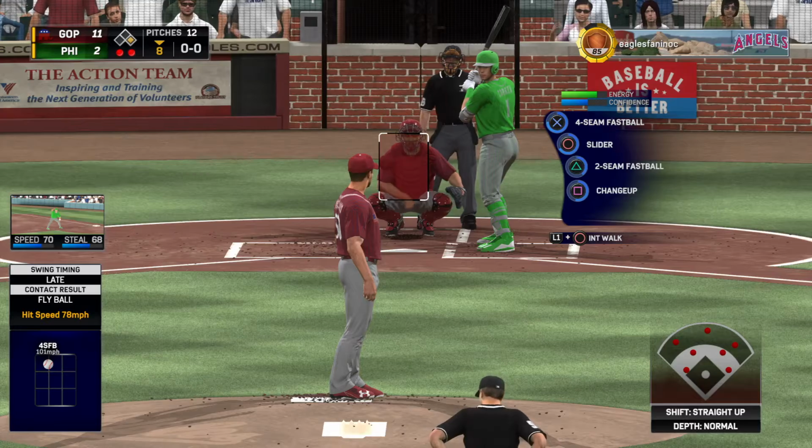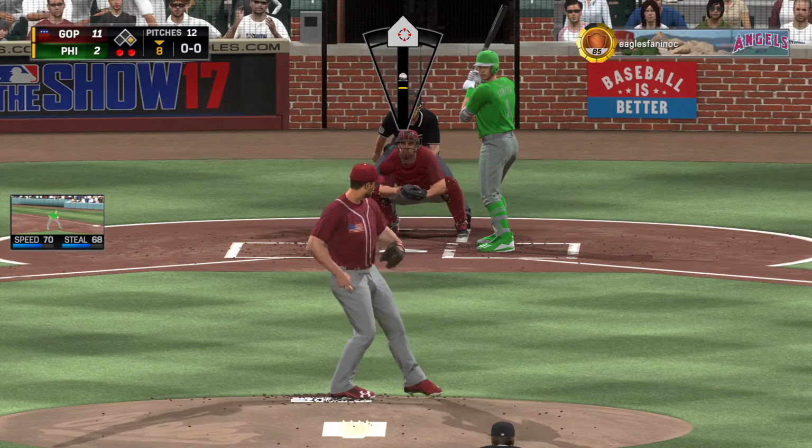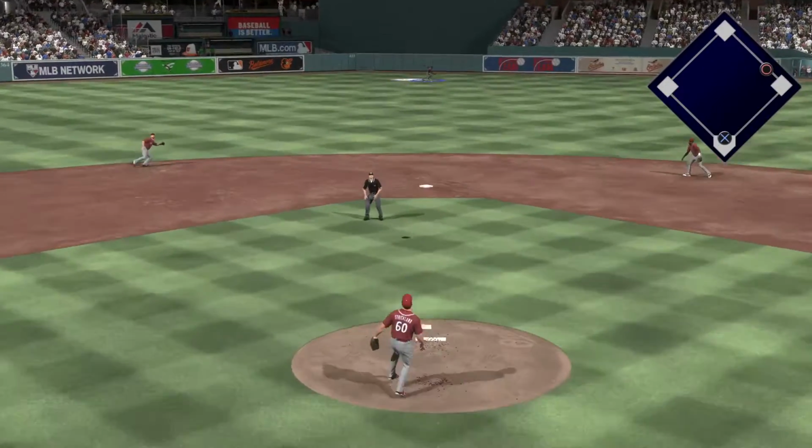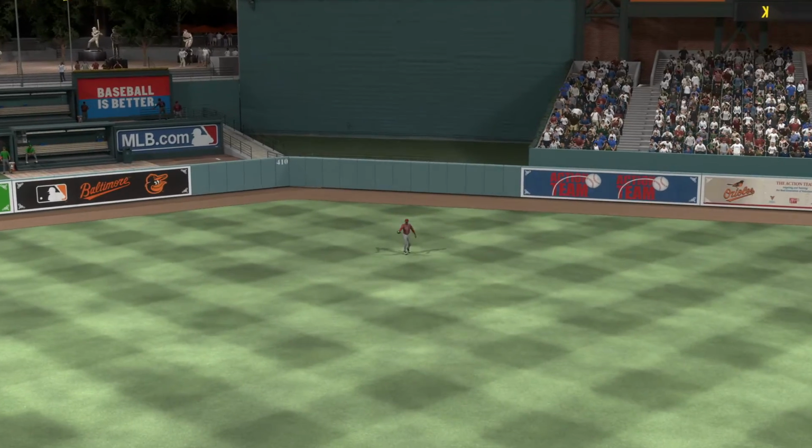So striding in, Carlos Correa. No hits in 3 tries so far. He's struck out once. Hit fairly well out towards straightaway center. Griffey moves over, and that's the third out.